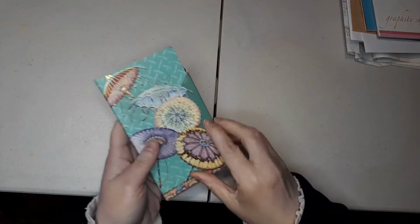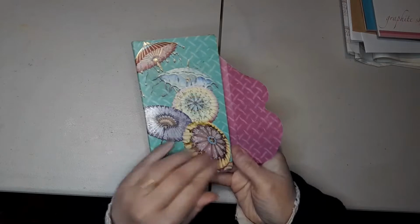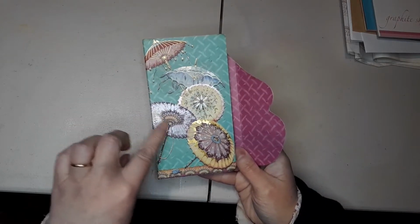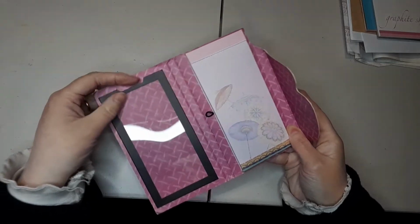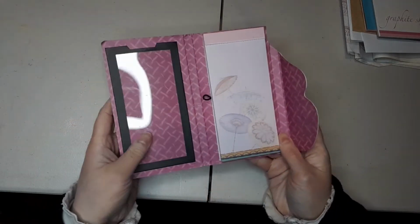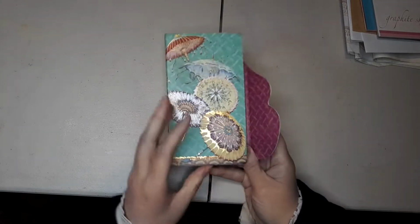Otherwise they're just going to be lost. Okay, and I picked up this in a different section. It's got a magnetic closure, beautiful, like Asian style umbrellas. And it's got this acetate window in here, pocket, which I could use. I could even turn this into a journal actually. It would make a really cool journal.